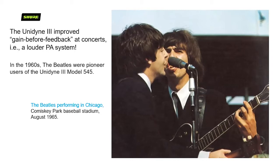Yeah. But Shure had loaned them 12 microphones, 545s, for the tours, and there they are with those 545s. And the windscreen held on with a rubber band. How sophisticated.